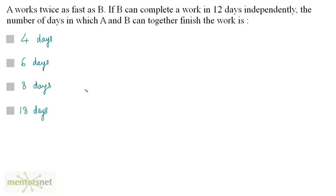A works twice as fast as B. If B can complete a work in 12 days independently, the number of days in which A and B can together finish the work is. Well, B completes the work in 12 days. Right, it is given to us. Now what we want is, in how many days can A complete the work?